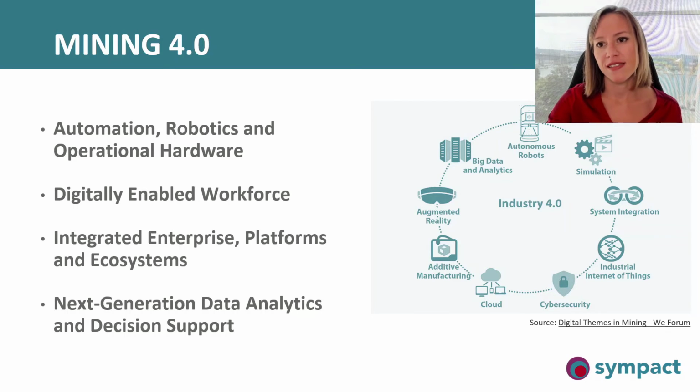It also means advanced track and trace technologies, not just at your site, but both upstream and downstream. Overall, it means moving towards more real-time decision support and projections with next-generation analytics and decision support, simulation modeling, leveraging artificial intelligence and algorithms to process volumes and complexity of data like we've never before seen.